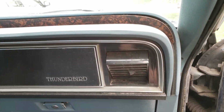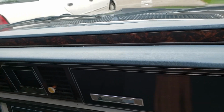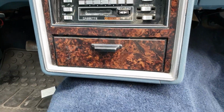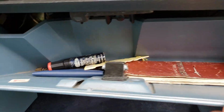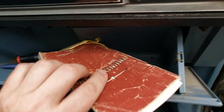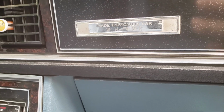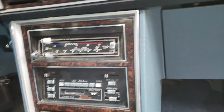Dashboard, no cracks, anything like that. A lot of cars of this vintage, these dashboards are all cracked up, but this one's not too bad. Wood grain seems to be in good shape. It's not peeling or anything like that. In the glove box, plastic's not broken. Got the owner's guide in here. A little bit of touch-up paint there. The original, made especially for W.H. Palmer. That came with the Heritage Edition cars. You got it personalized, kind of neat.